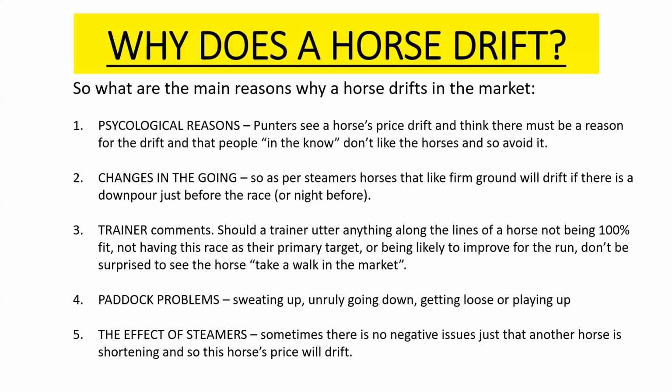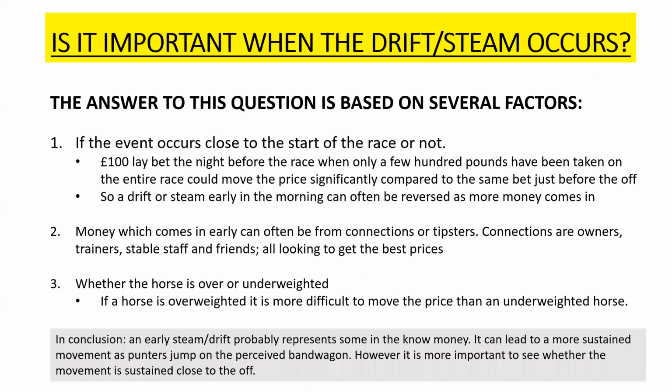But as a general rule, and you must take this as a general rule, steamers are a sign of something positive. And it should be, because if you take a 5-to-1 shot and it comes into 4-to-1, what we're saying is at 5-to-1, it has a 20% chance of winning. At 4-to-1, it has a 25% chance of winning. So we're actually saying its chance of winning is going up as it steams in. And equally, if it drifts, its chance of winning is going out. And so you must view steamers as positive and drifters as negative, albeit that you can find examples where that's completely not the case.